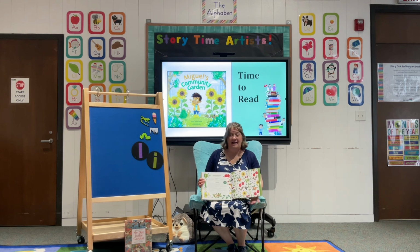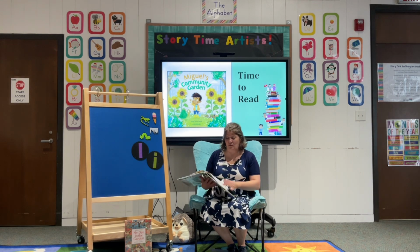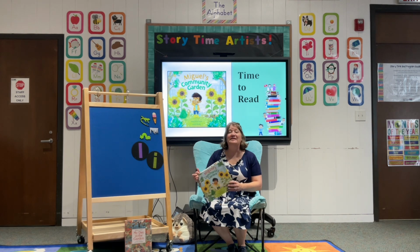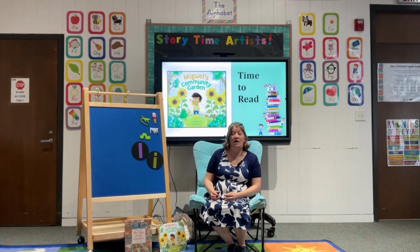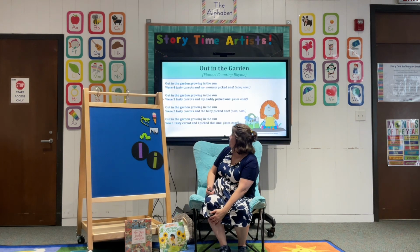The end. In the back of this book, it's got a recipe for a sunflower seed salad that sounds delicious. I'm going to have to try that. Awesome job, everyone. What a great book. I learned so much from it.